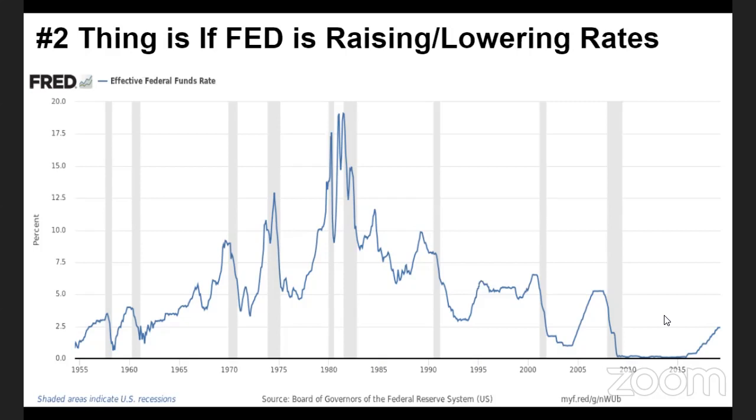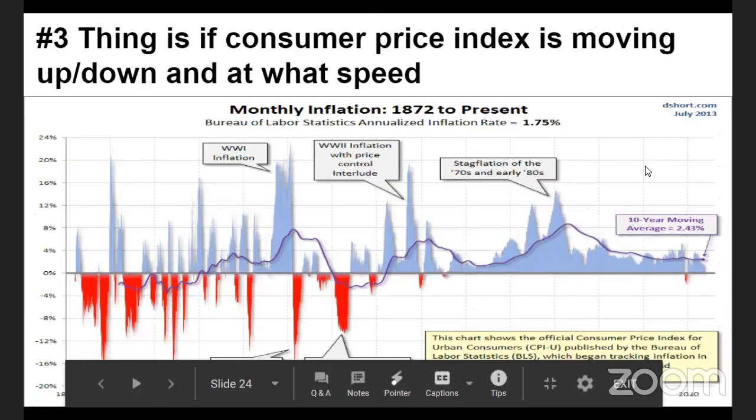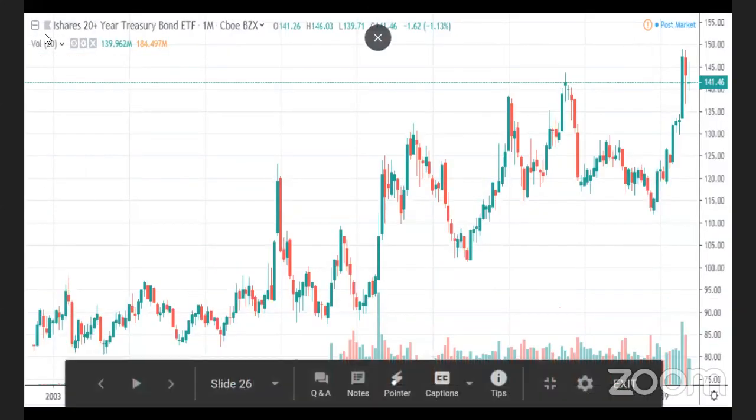We only have 1.75% that our Fed can cut rates in the next panic. So what happened the last time we had to bottom out at zero twice? Well, that was what led right into this runaway inflation in the 70s. So how did the stock market perform during that period?